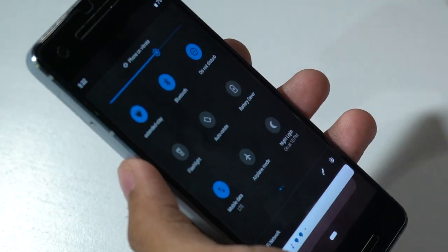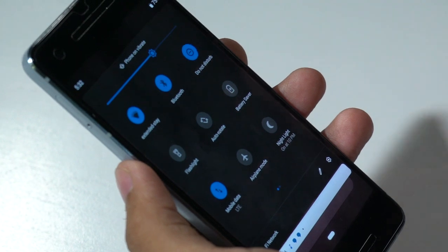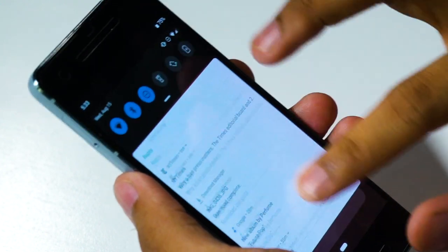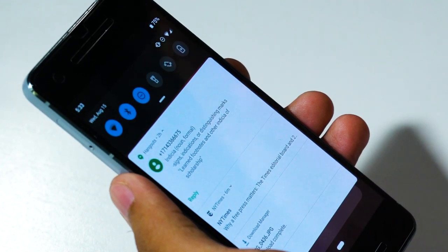The icons are a bit more spaced out, and they sort of shuffle into place as you pull the shade down, which is a nice visual flourish, but it's the quick settings panel. It does what it always did. As we look at the notifications, they look pretty similar as well, but if we peel back the layers a little bit, you'll find an extra level of control that actually is quite helpful.